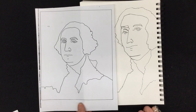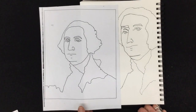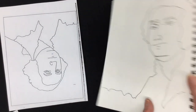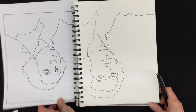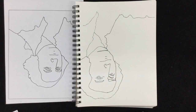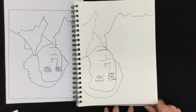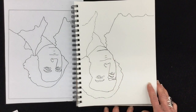Remember, no cheating. Do not trace it. If you send me a perfect picture, I will know you traced it. Turn it upside down. Draw it upside down. And don't forget, when you're all done, I want you to post me a picture of your work. And even if it's wobbly and lopsided, I bet you will notice that there are parts that you really did the line very well.